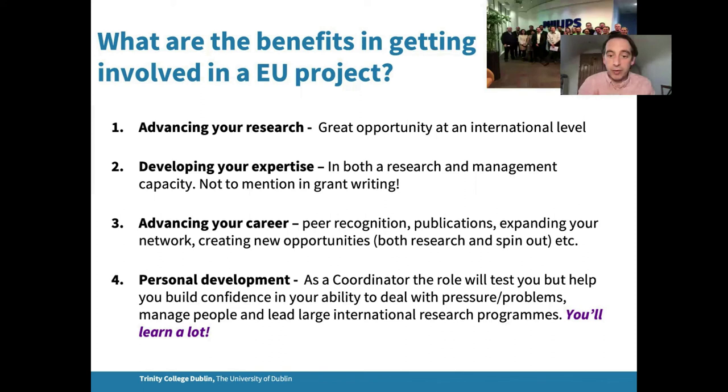And then finally, as a coordinator, it's personal development. It will build your confidence. It's a hugely challenging thing to do. You'll deal with pressure and problems at different levels, working with different people across different cultures. So being able to do that and lead on that, you'll learn a lot. And I think it's an incredible experience. It's tough, but it's incredible.